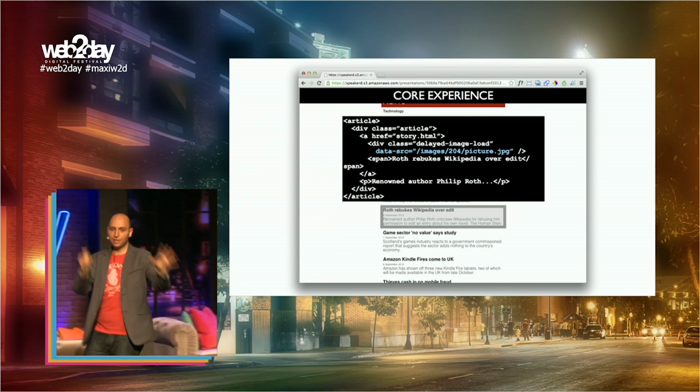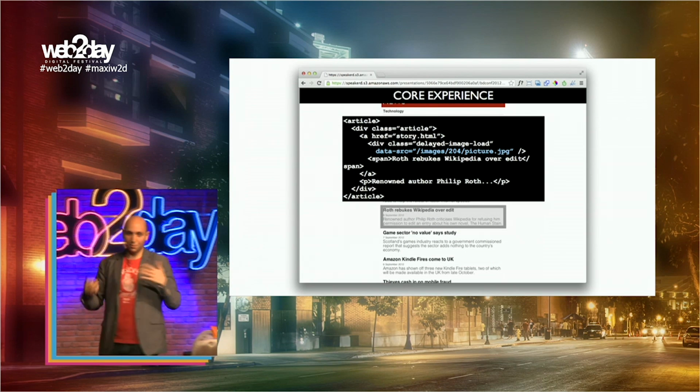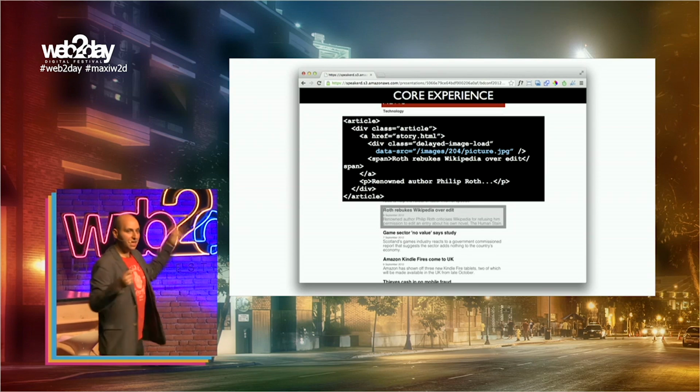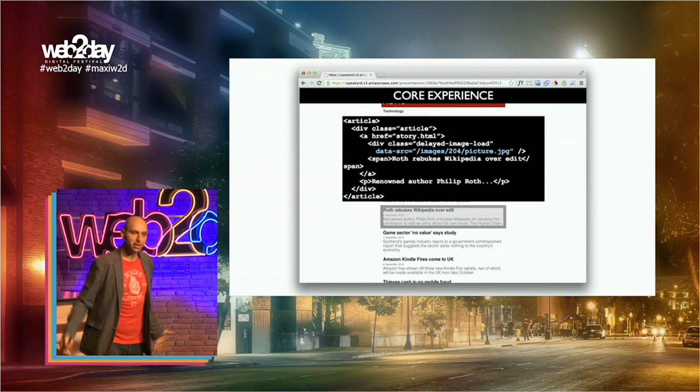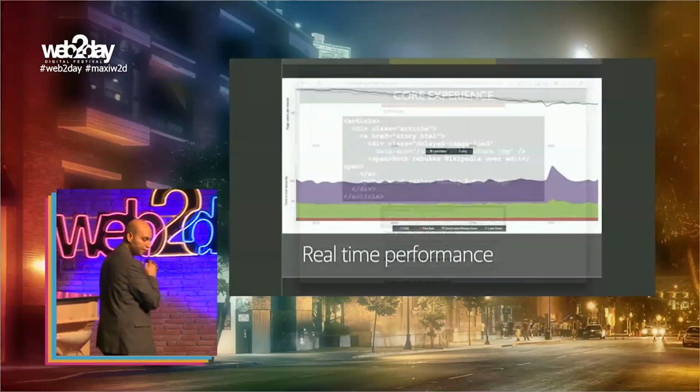Now that means for the tag guys in here, it means that for responsive images, you don't have the image tag, but you have lots of empty divs by default. And then they're being replaced by JavaScript as you go.